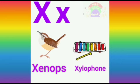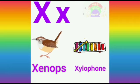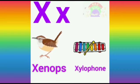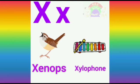The second word which starts with the letter X is xylophone. X for xylophone. X, X, xylophone. Repeat after me. X for xylophone. X, X, xylophone. Good job, my friends.